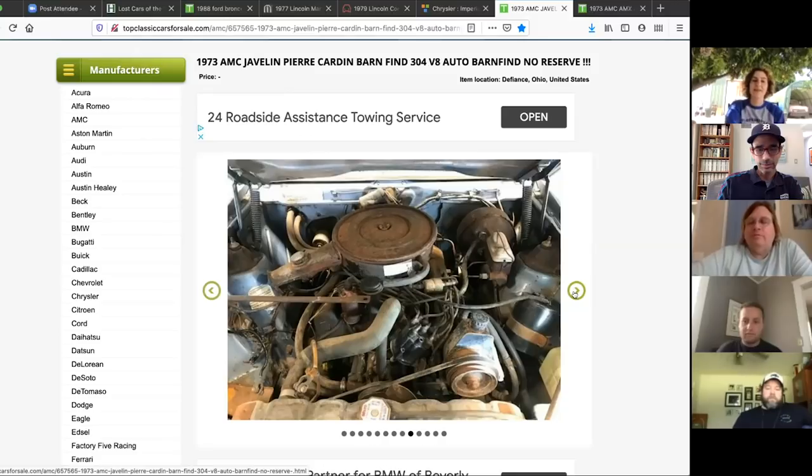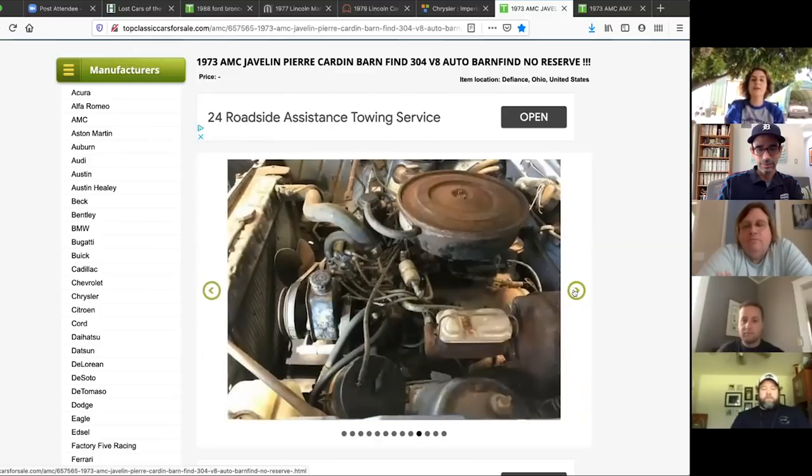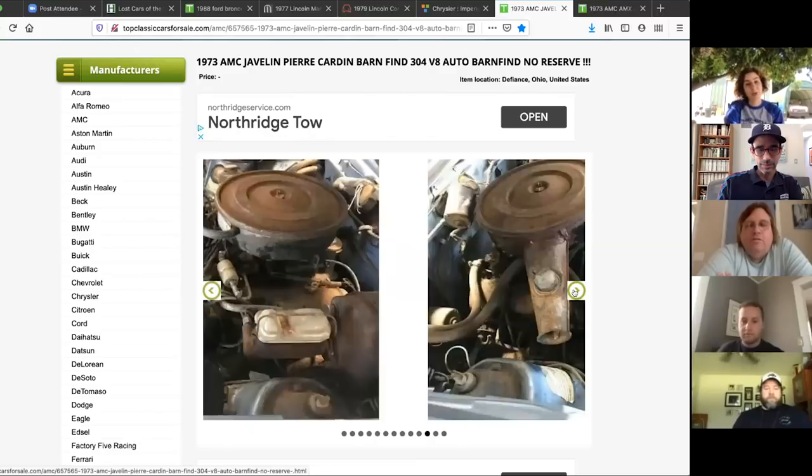And you could get different colors too. I think they started out with 3 different color options, and then by the last year they had, I think, 5 different color options. So, you know, you got a lot going. You've got a very fine AMC small block in there.